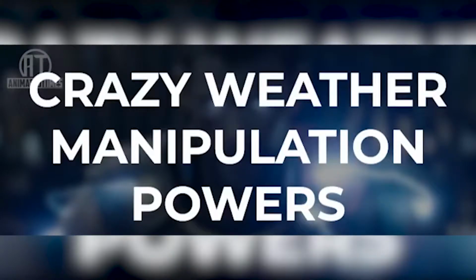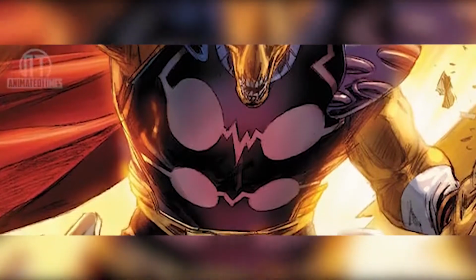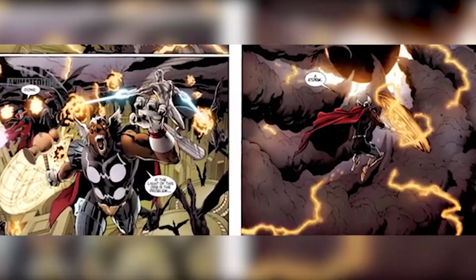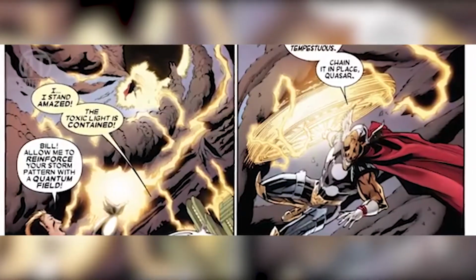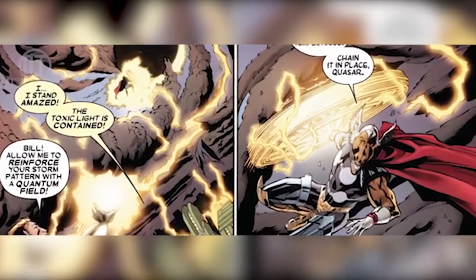Coming in at number 2, it possesses crazy weather manipulation powers. We all know that Mjolnir can summon lightning. Stormbreaker can too. In fact, as the name implies, it has the ability to manipulate the weather. There are a number of notable examples in which it was used for this purpose. Beta Ray Bill once summoned a storm large enough to cover the surface of an entire sun. He did this in order to block harmful rays emanating from it. Only because of his hammer strength was he able to conjure up something large enough to accomplish such a task.